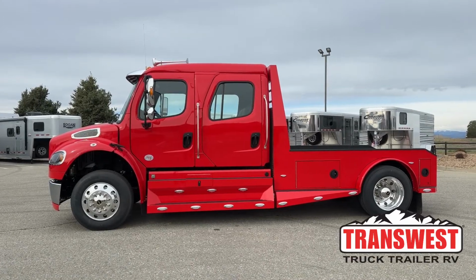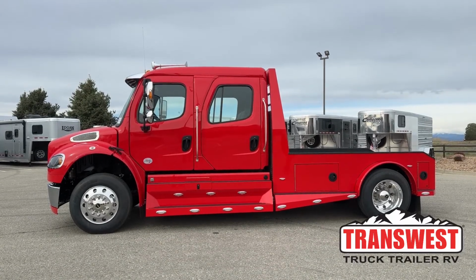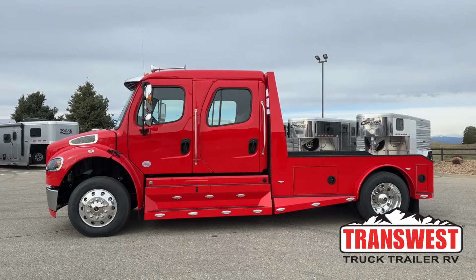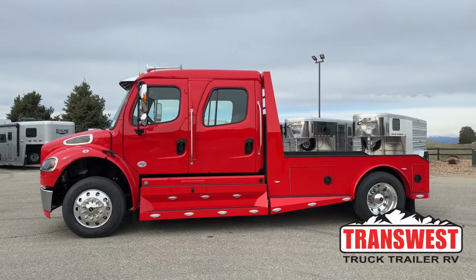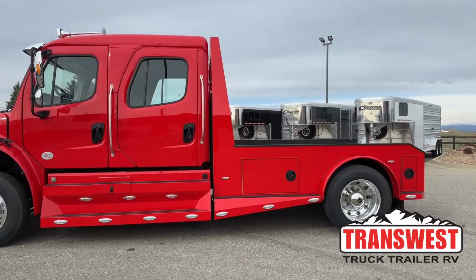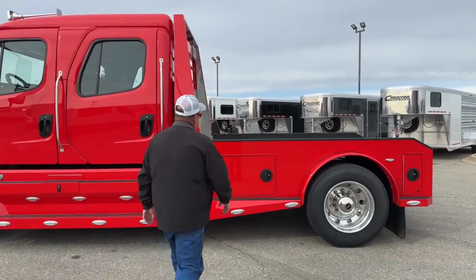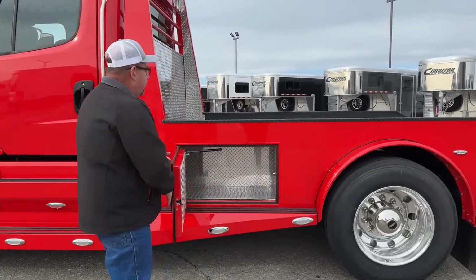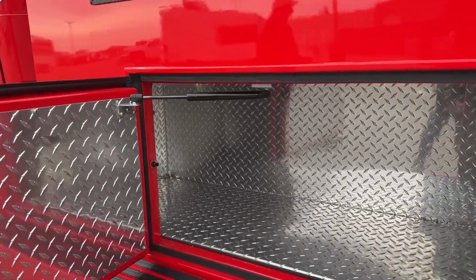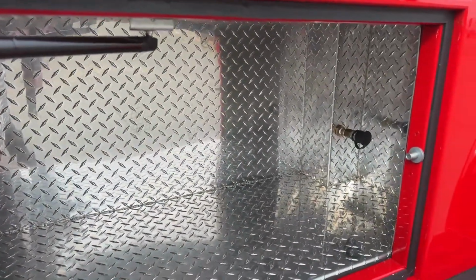Now, as we take a look from the side, the biggest thing that pops out at you is the color. This one is a Viper Red. This is a color that's been very, very good to us in the past. Some other things that we notice, we see that it comes with two storage components, with a smaller one in the back and a little bit larger one in front. We can see that it's diamond plated. In addition to that, it comes with access to a hookup for an air hose if one is needed.